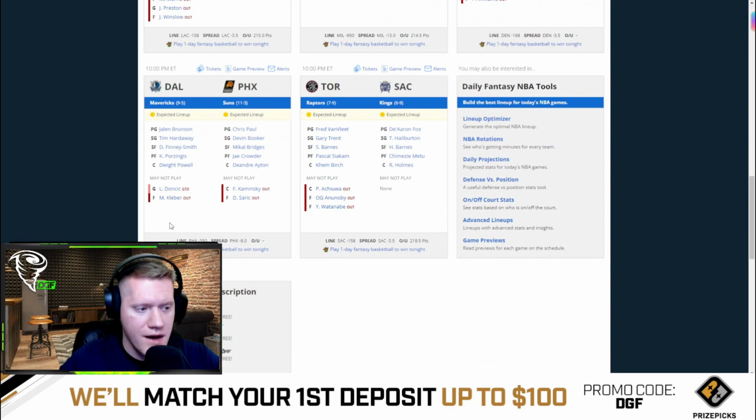With the Dallas Mavericks, Doncic and Kleber are still out, Doncic being one of the heavier usage guys in the NBA. Still have interest in some of these price tags. They didn't get bumped up as much as I wanted them to. But with the Suns, it being a lower pace game, it's definitely going to be interesting to see where the ownership comes out. I have so much interest in the Dallas Mavericks right now if they do stay low in terms of ownership, but I do think they're going to be on the chalky side, so we will be visiting that picture to talk about it here in a little bit.